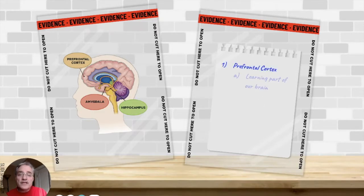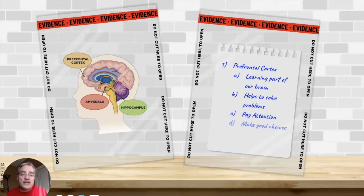The prefrontal cortex, this is the front part. This is the learning part of our brain. It helps us to solve problems. It helps us to pay attention and make good choices. So it's the part of our brain that uses logic and reason. Okay, it's the part we want to help us solve problems.